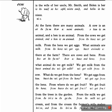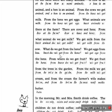From what animal do we get milk? We get milk from the cow. What do we get from the hens? We get eggs from the hens. From where do we get fruit? We get fruit from the trees in the garden. From the milk we get cream, and from the cream the farmer's wife makes butter.